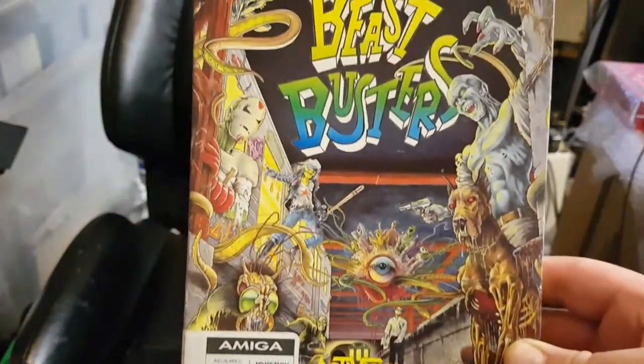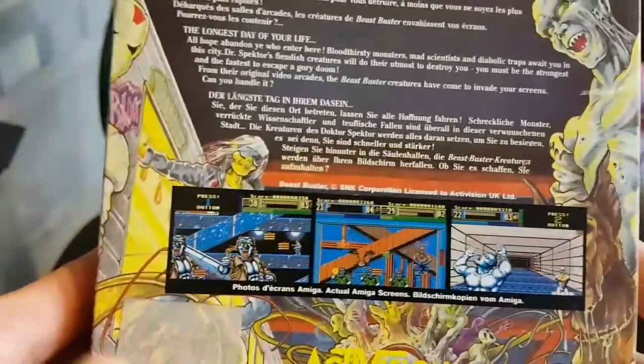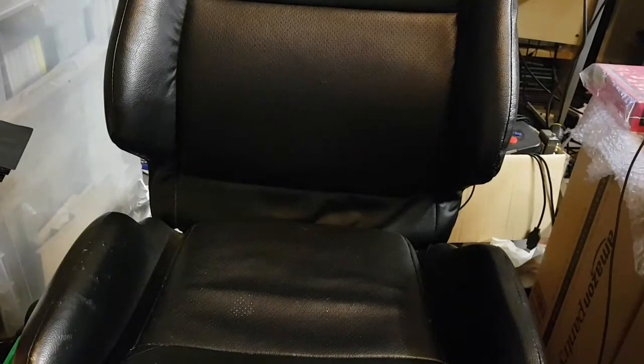Beastbusters, which is also a first-person shooter. I've got to remove that label. That's no problem, we'll get rid of that with the label remover. So Beastbusters. These are all Amiga.